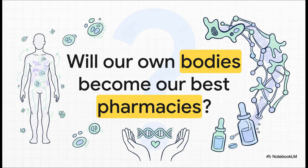And that really leaves us with a final thought to chew on. This type of therapy is part of a much bigger shift towards personalized medicine. It raises a really fascinating question for the future. As our understanding of our own biology gets deeper and deeper, will we increasingly find that the most powerful, most precise, and safest pharmacies are the ones we carry around inside our own bodies?